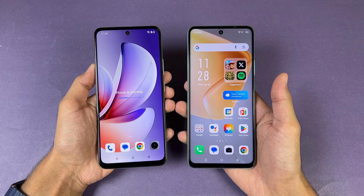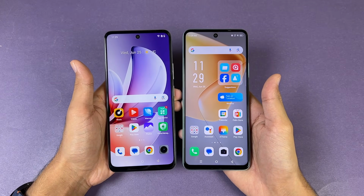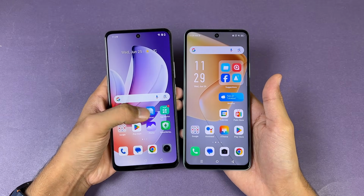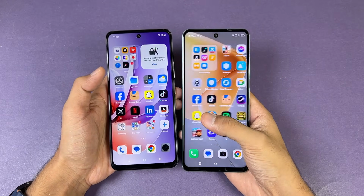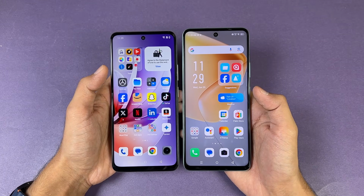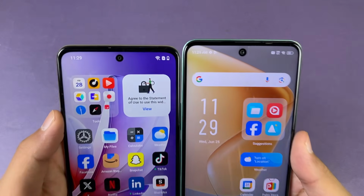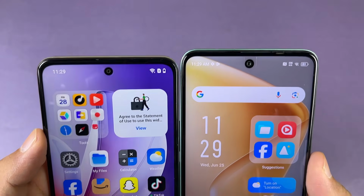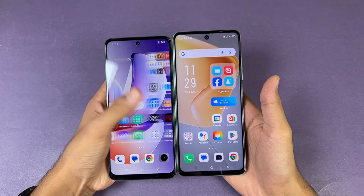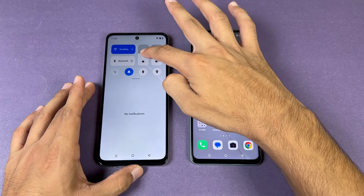So anyways, let's talk about the display. So on the Realme we have a 6.5 inch 720p plus IPS LCD display with 120Hz refresh rate, while on the Infinix Hot 50 we also have a 6.7 inch Full HD plus IPS LCD display with 120Hz refresh rate as well. So both phones have an LCD display. Here is the punch hole, looks really similar, and the bottom chin is also slightly smaller I think on the Hot 50. Everything is closed up in the background. As you can see, no application is running in the background.